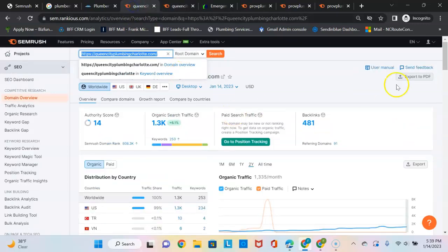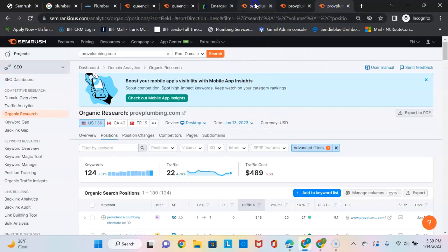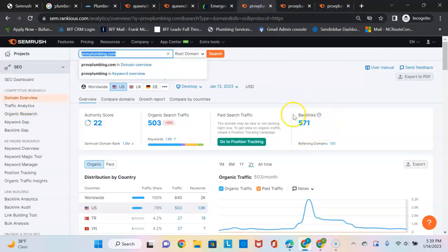Okay, then the last thing I wanted to show you, besides the content and the keywords, is the number of backlinks that your site has. So this site, Queen City Plumbing, has 481 backlinks coming from 91 unique referring domains. You actually have more than that. You have 571 backlinks coming from 100 different domains. So you're not outranking them, but you have more backlinks than they do.